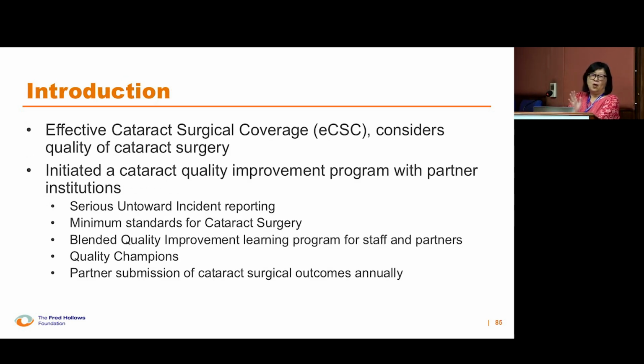So we've all heard about the effective cataract surgical coverage, which looks at the quality of cataract surgery. The Fred Hollows Foundation initiated a cataract quality improvement program, which was described by Amanda, which is based on the Institute of Health Improvements quality improvement methodology, which was also something that Aravind uses and described very clearly by Dr. Yasune-san.